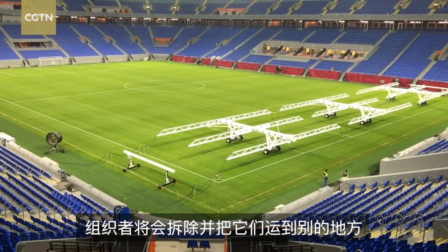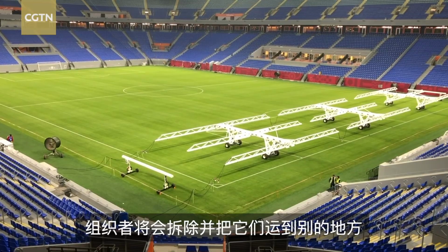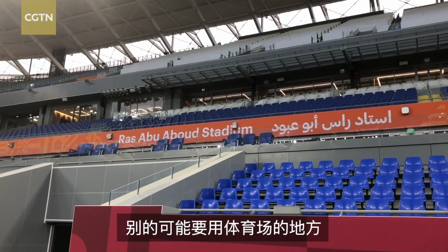Well, I'm now standing in the Ras Abu Abud Stadium. Now this is an altogether different prospect. We saw in the last stadium, Bayt Stadium, that they're already looking at ways to make sure that it has a life after being a World Cup stadium, turning into a shopping centre, turning into a hotel, and having a reduced capacity. This one, well, it won't be here after the Qatar World Cup. Organisers plan to dismantle this stadium and ship it off to somewhere else. Another place that perhaps could do with a stadium, a developing country perhaps, and it will then be put back together and it will serve as a life after the FIFA World Cup somewhere else.